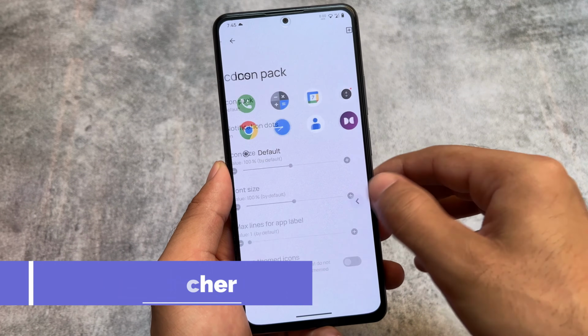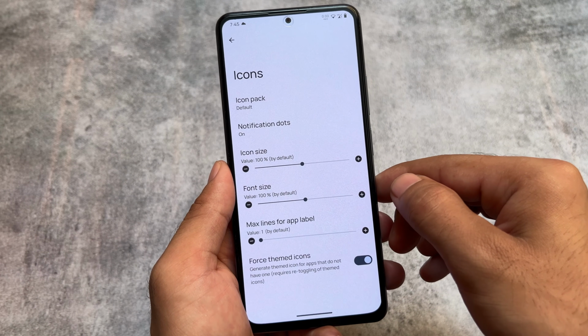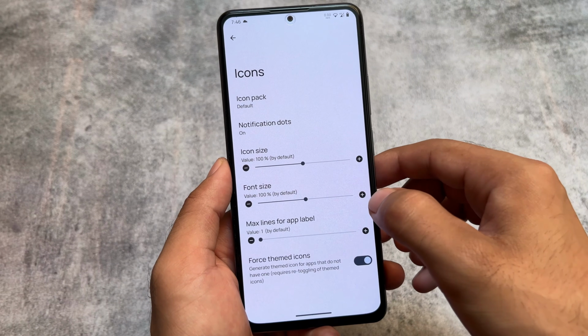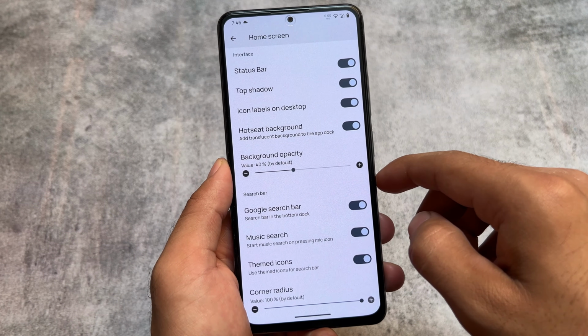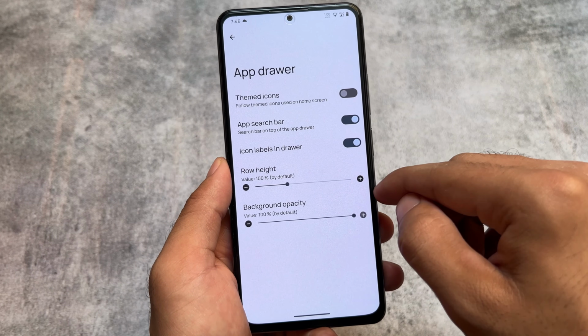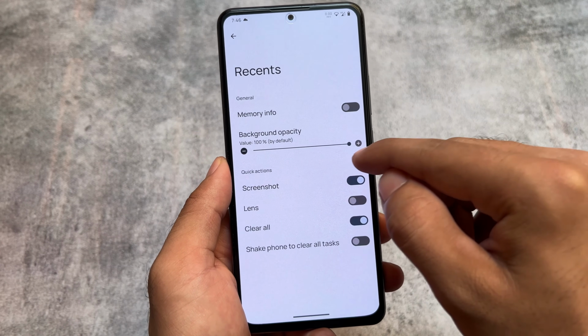Last but not the least, launcher. If you're using a custom ROM and if Pixel Launcher is by default available, that is not bad, but that is not having any kind of customization. So if you need some customizations, you use some custom launchers by rooting your device or installing Nova Launcher, etc. But if that custom ROM brings you a Launcher 3 based launcher, which is having some cool customizations like icons, themed icons, app drawer, etc., that is one of the advantages.